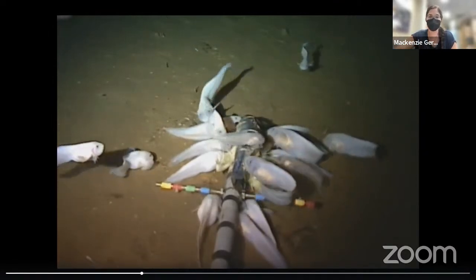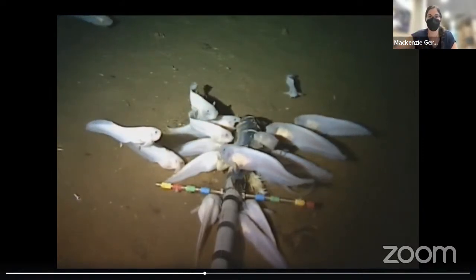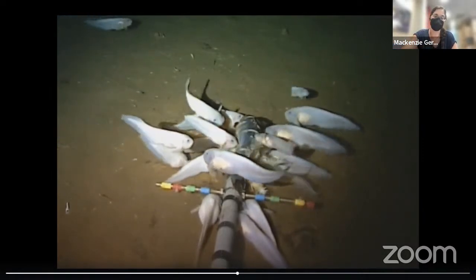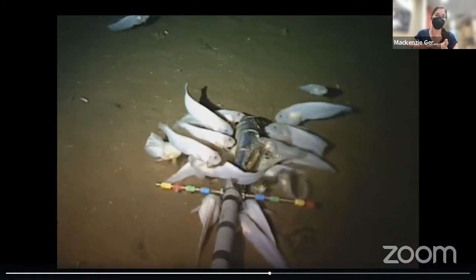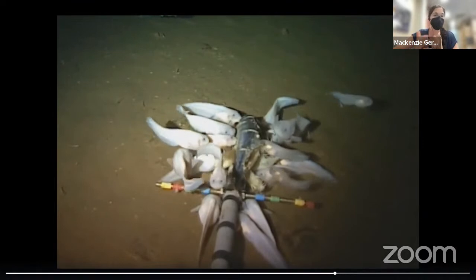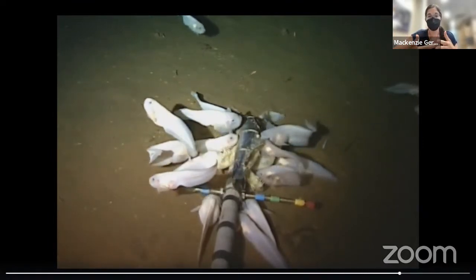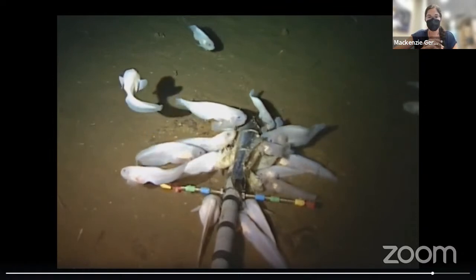And you can see here that they don't look like you might imagine the deepest living fish to look. We're actually looking all the way through the fish's skin at the liver. And when you hold them in your hand, you can look straight through the skull and see the brain. So even though they look relatively fragile, they're able to survive under these high pressures in these trench ecosystems.